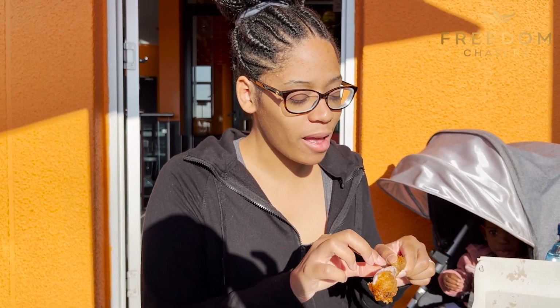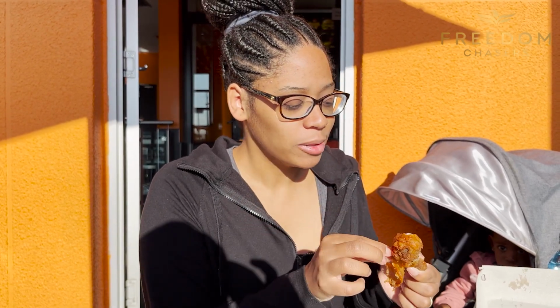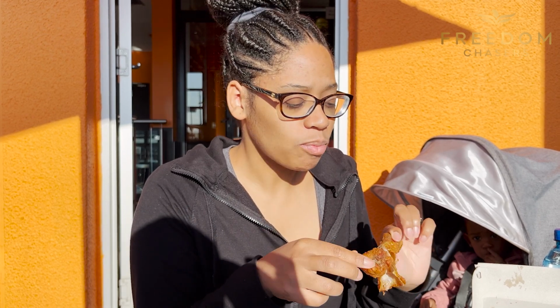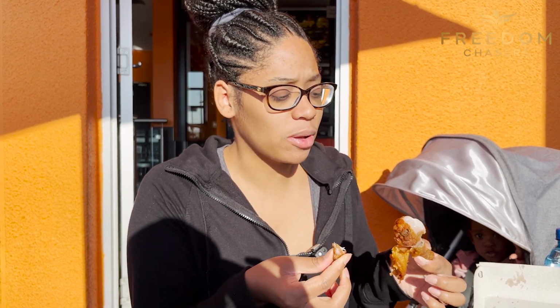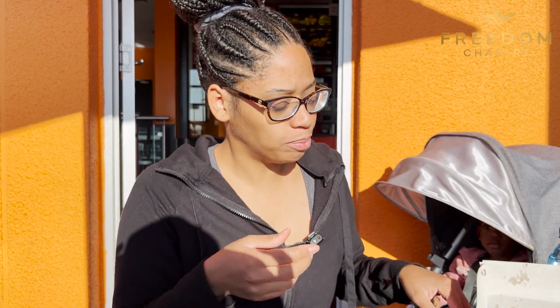Okay. Now, this chicken actually tastes good. And it actually has a little spice. Not as crispy as I would like, but it's really good. The flavor's good, the seasoning is very good. It's perfectly fried. Okay, I'm about to try these fries.